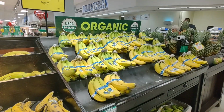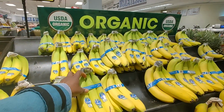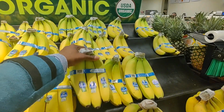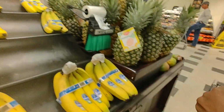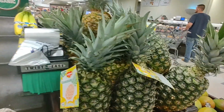Now, if you guys have never gotten organic bananas, I encourage you to do that. It tastes so much better. You taste the flavor. It's so much more delicious. The non-organic are very watered down. And you see me picking a lot because we eat a lot of bananas in our house. That's why I'm buying a lot.